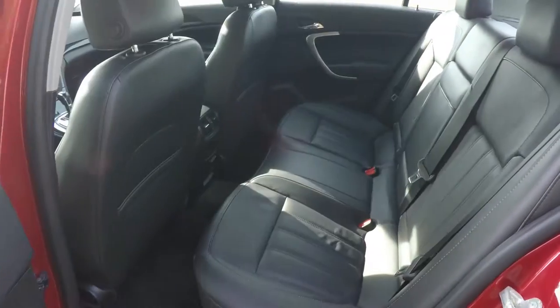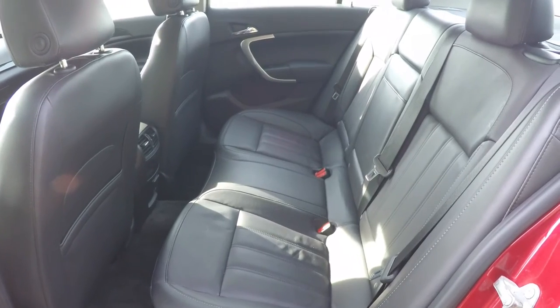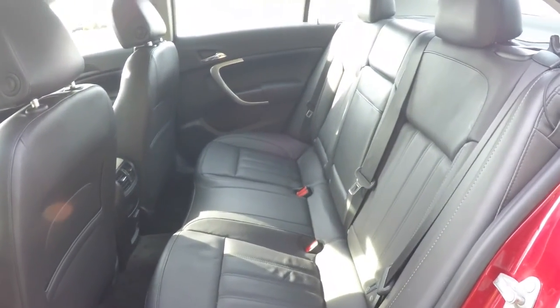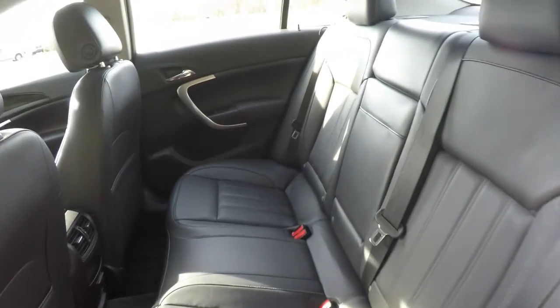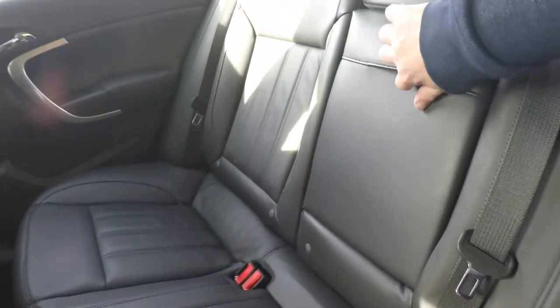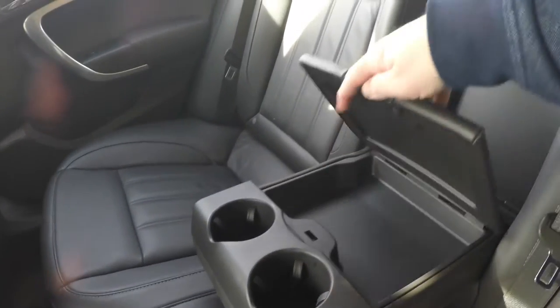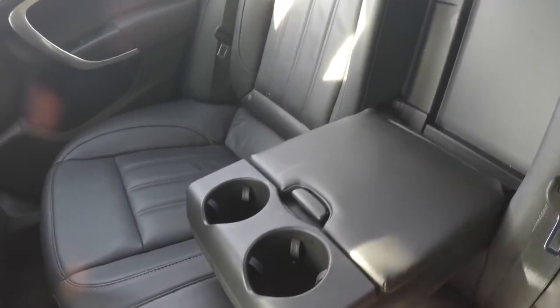Alright, and taking a look at the rear seat. The rear seat does seat three across with high adjustable head restraints on the outboard seats. 3-point seat belts for all passengers. 60-40 split folding seat design. We've also got a fold down center armrest with integrated cup holders and covered storage.